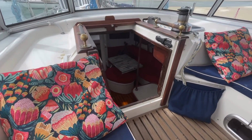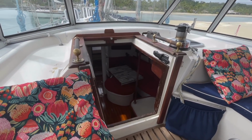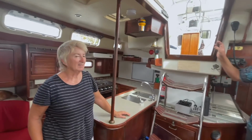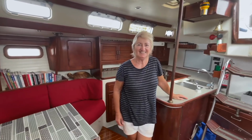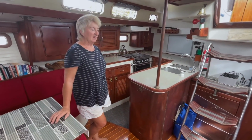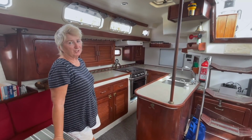Wow, the interior is looking so different from when I was there last. Oh yeah, you haven't seen this. No, let's go. It's a complete night and day difference from last time with the previous owner. What struck me was the size of the galley. I love the galley. Amazing, it's so easy to work, and there's plenty of storage.